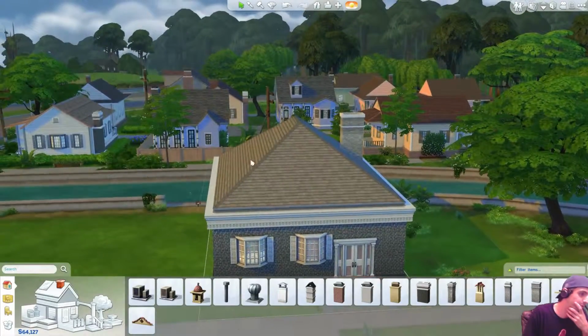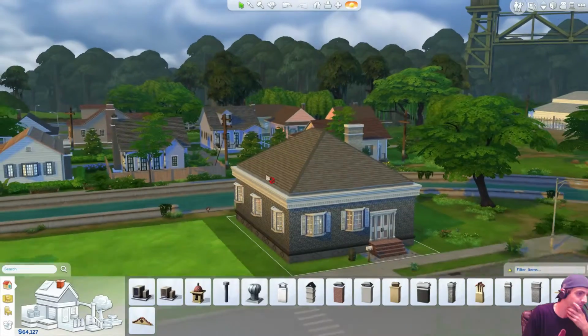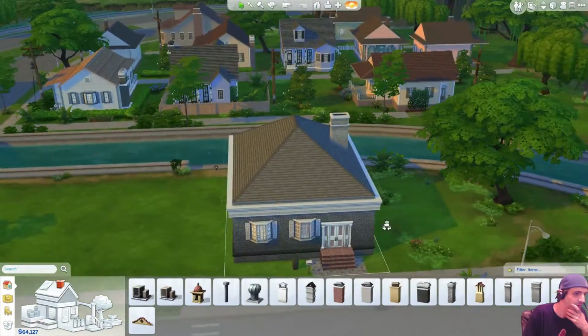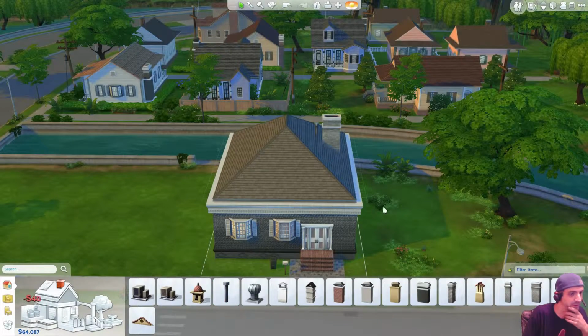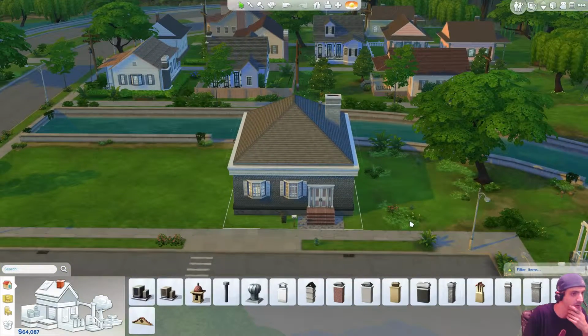Well, wouldn't the water drip down off of my trim? It's gonna come down, right? And it's gonna drip off the trim and hit the ground? That's not an old-time roof vent. That looks like a friggin' toilet exhaust that every house has. I'm gonna stick that on. Otherwise, your toilet would explode. I don't know, man. I think it looks pretty good.